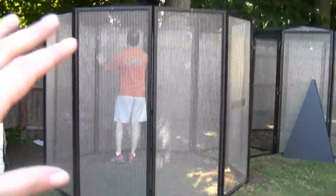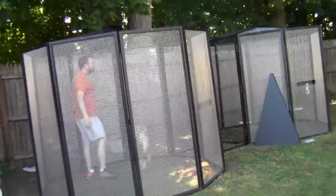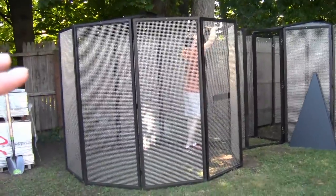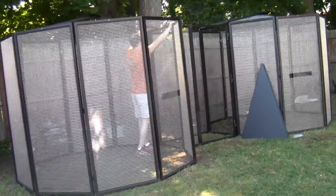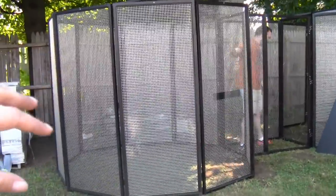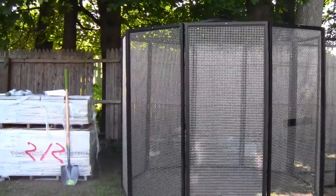On the outside, we have a few minor adjustments to make to the actual aviary because when these are built, they're actually very flexible still. I know it looks super solid and it's going to be an incredibly solid structure, but you can actually move them around a little bit. So don't take that as this being a flimsy structure. It's not. It's just that we need to keep everything a little bit loose.